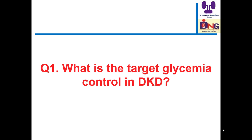But if we have advanced CKD in a diabetic patient, here we are afraid of hypoglycemia. So our target in early stages is to protect the kidneys and retard the progression or stabilize diabetic kidney disease. Later on, the priority is to avoid hypoglycemia, because intensive glucose control in the late stages of CKD is reported to be hazardous, but in early stages it's beneficial. So it depends on the state and the stage of kidney disease.